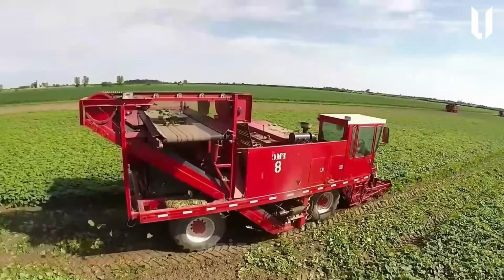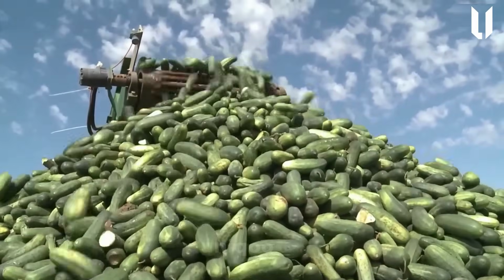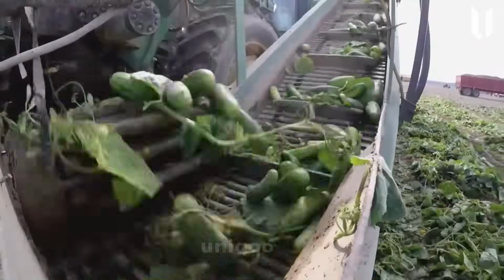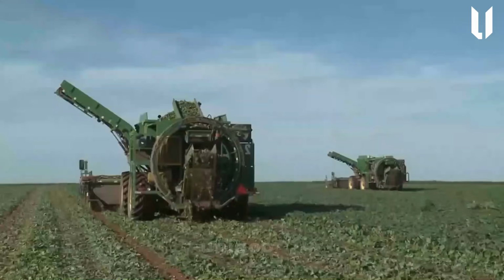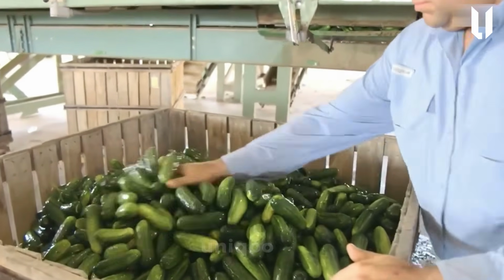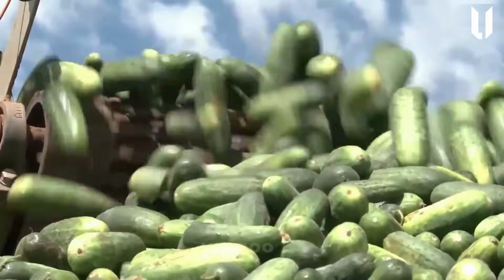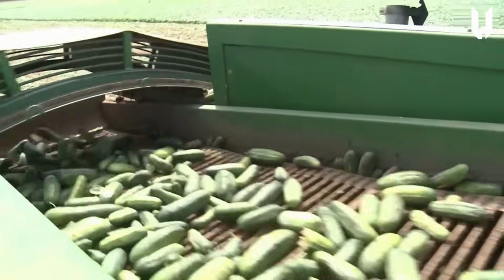The machine separates heavy fruit from leaves and stems, which are pushed out the back as waste. As the cucumbers travel along the belt, rollers remove any remaining debris. The operator watches screens showing the machine's performance, making sure nothing is clogged and fruit quality stays consistent. Clean cucumbers are then collected in a large storage bin. Sensors check the fill level, warning the operator when the bin is full.